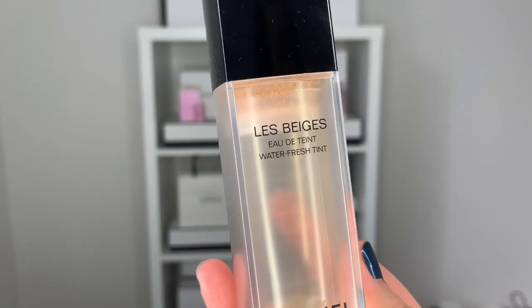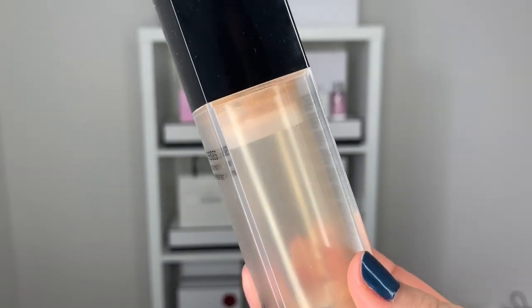I'm going to go ahead and clean up the under eye and then do the face makeup afterwards. So for the complexion, I'm going to go into my Chanel Les Beiges Water Fresh Tint in the shade Medium.